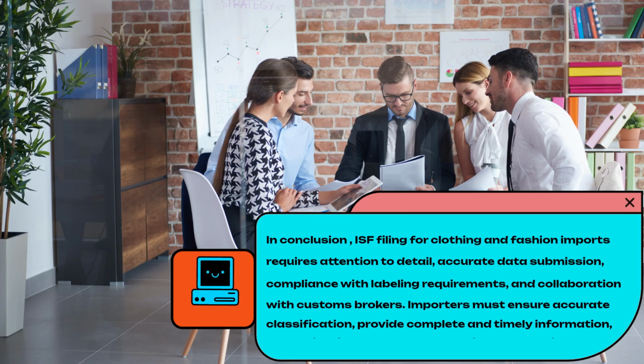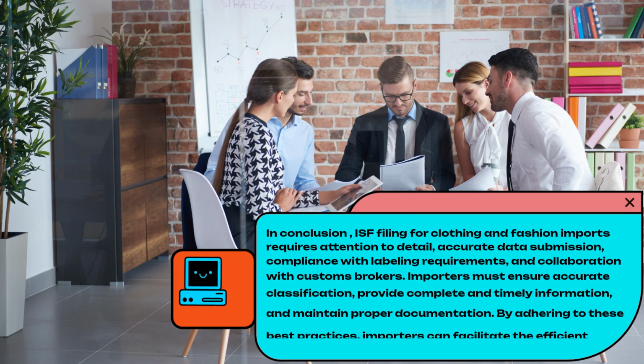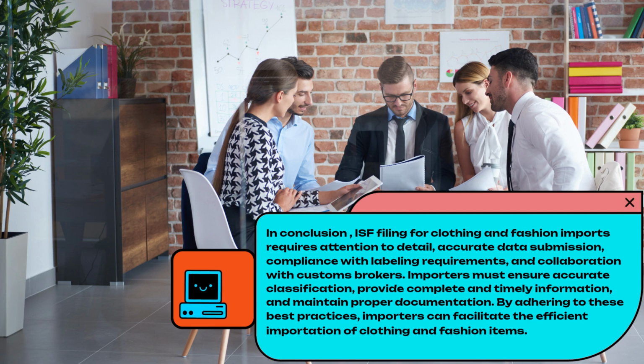In conclusion, ISF filing for clothing and fashion imports requires attention to detail, accurate data submission, compliance with labeling requirements, and collaboration with customs brokers. Importers must ensure accurate classification, provide complete and timely information, and maintain proper documentation. By adhering to these best practices, importers can facilitate the efficient importation of clothing and fashion items.